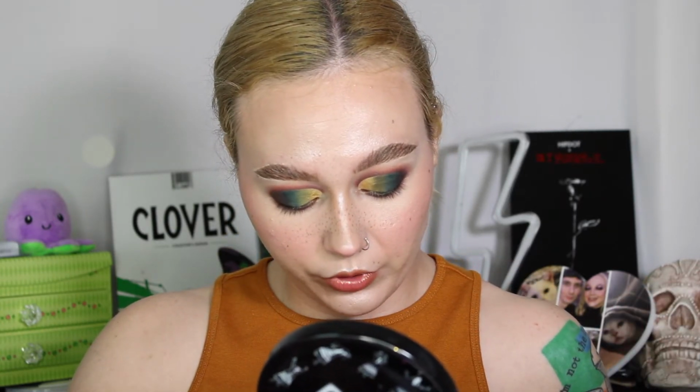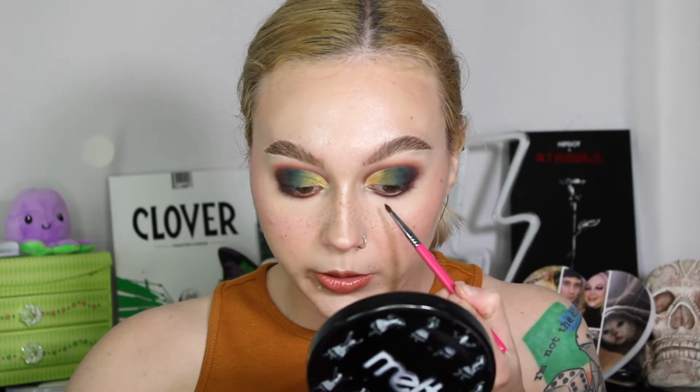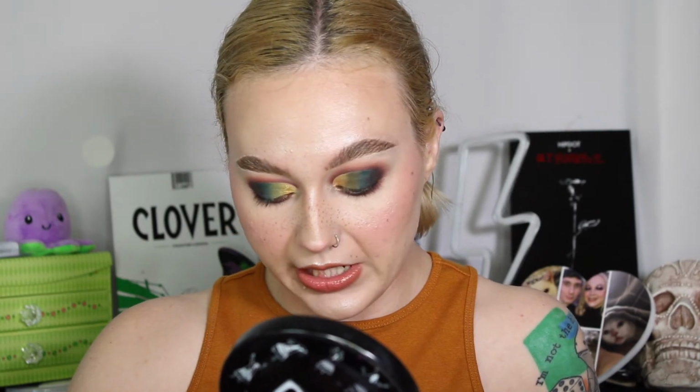Clean that brush off. Okay, Rainier is what I'm going to use for blending out Homegrown on the left side here. And with the same color that looks very close to that in the Hot Topic palette, I'm going to do the same thing. Just give that a nice blend, or try to.